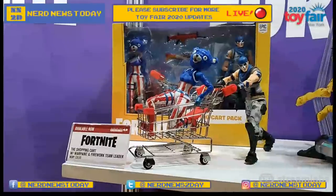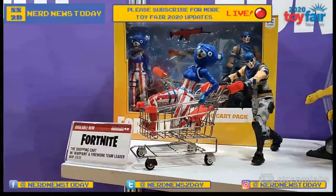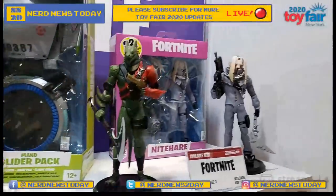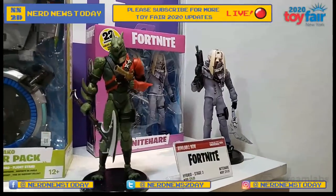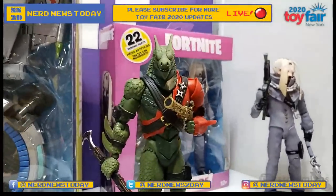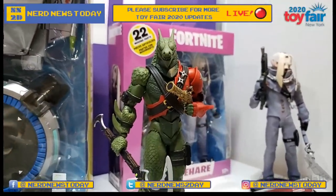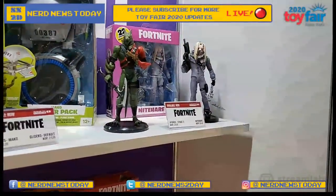It is not fully articulated, but you do get the entire pack of accessories, two action figures and a shopping cart all in one. So that's a really cool thing. We also have Nighthair that launched, I believe, in late October, just in line for Halloween. And yeah, he looks really, really cool. It's insane. We also have Hybrid Stage 3, that's right next to Nighthair.